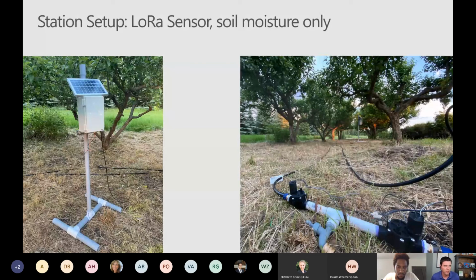I also have full-fledged sensor stations within a quarter mile of this one. For wind speed and similar data, I'm taking it from there, since a station inside the orchard doesn't work quite as well for that sort of data collection.